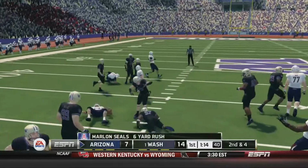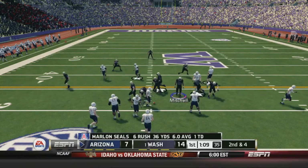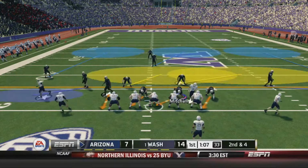Up the middle for a nice gain. Call it a gain of 6 yards. That'll make it 2nd and 4. I got him. Hey, check right 57.